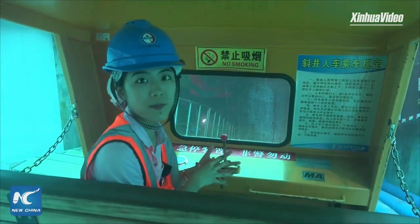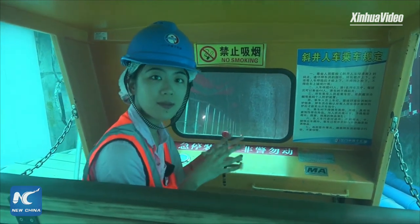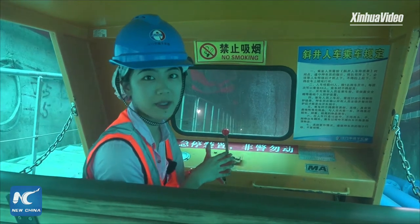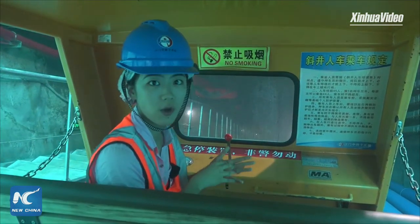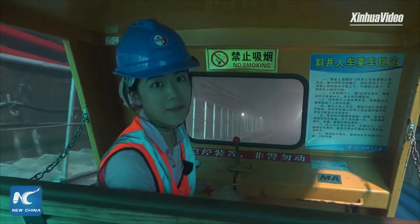To the core experiment hall, and it's about a 10 minute ride. And this experiment hall is built 700 meters underground. So how deep is 700 meters? It's basically equivalent to the height of a 210 meter building. So the construction difficulties and challenges are beyond imagination.